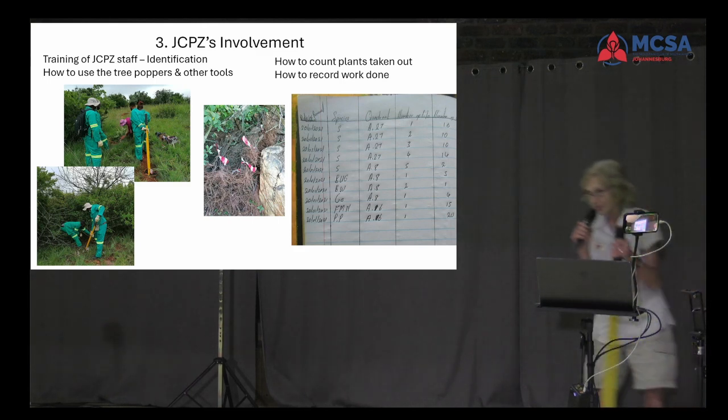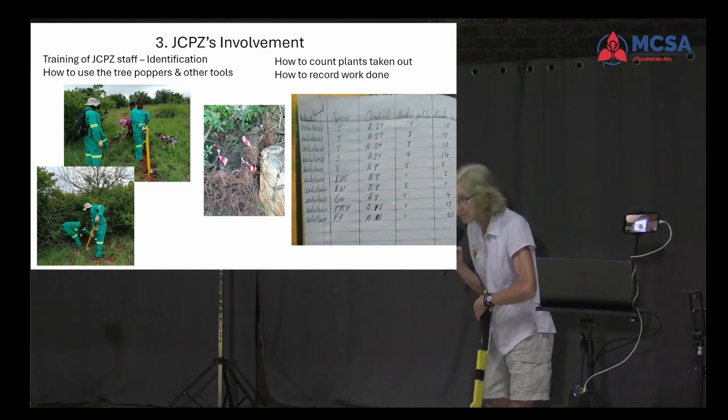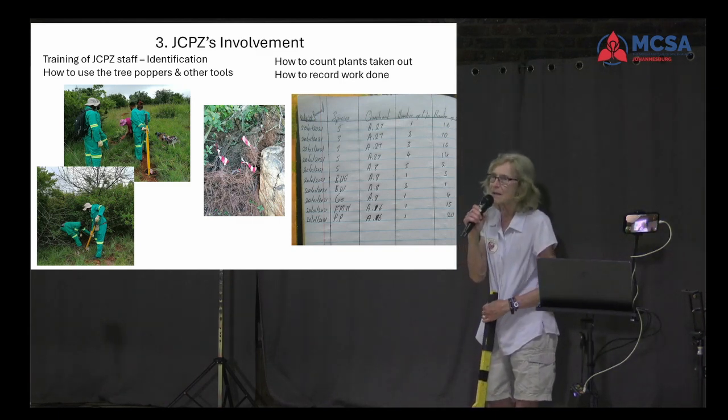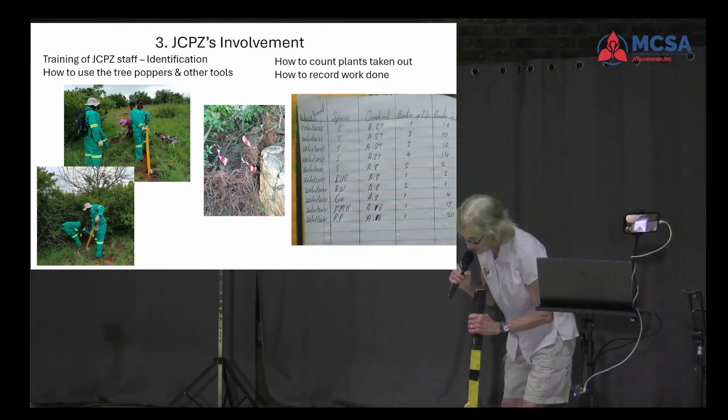This is a tree popper, okay? Now this is a medium size. So what you do, you have a young plant. The big adult plants, the big black wattles and the blackwoods, those you have to cut or you have to ring bark. But this one then, I'm going to put the mic down.